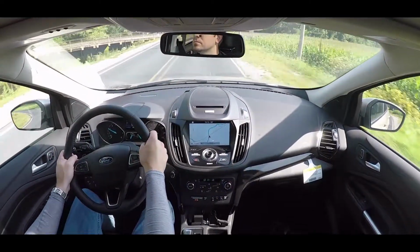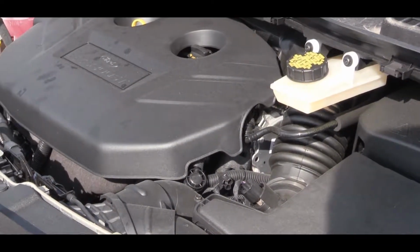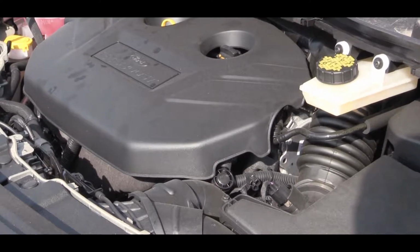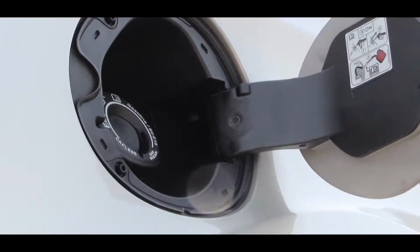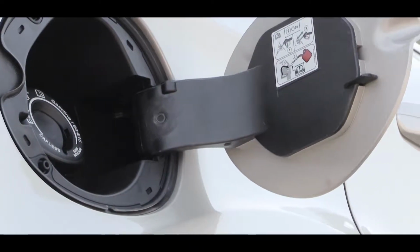But that, of course, is going to be my favorite one, because that one is going to put out 245 horsepower at 5,500 RPM and 275 pound-feet of torque available at 3,000 RPM. Power is going to be sent to the front wheels or all wheels once again, and MPGs on that one is going to give you 22 city, 29 on the highway, once again with that auto start-stop system.